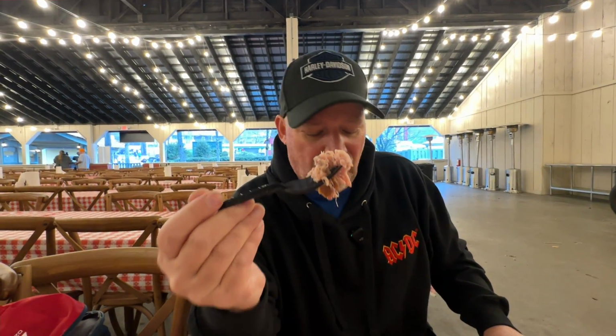I'm loving this. This is so tender. I got the Sweet Baby Ray's to dip it in. I'm not gonna do that. I'm just gonna eat it in its own juices. I know it's probably smoked, but I don't get a lot of smoked flavor from it. It's not salty like a country ham, but it's not overly sweet. It's just good. If you like just tasting a good ham flavor, you're gonna like this.